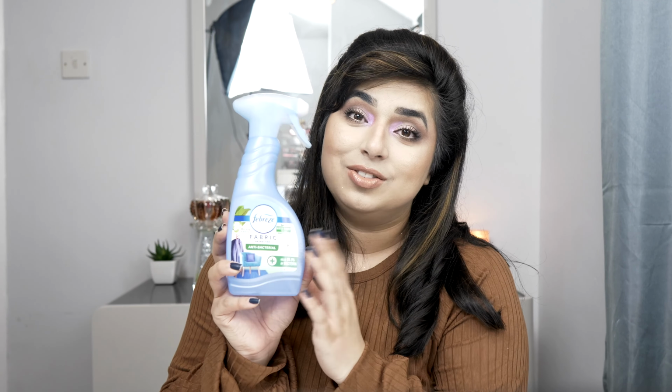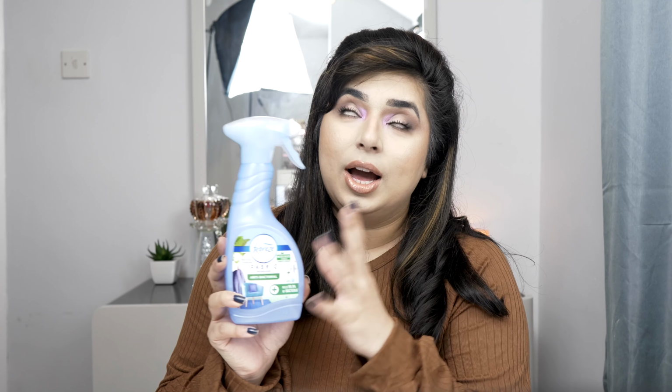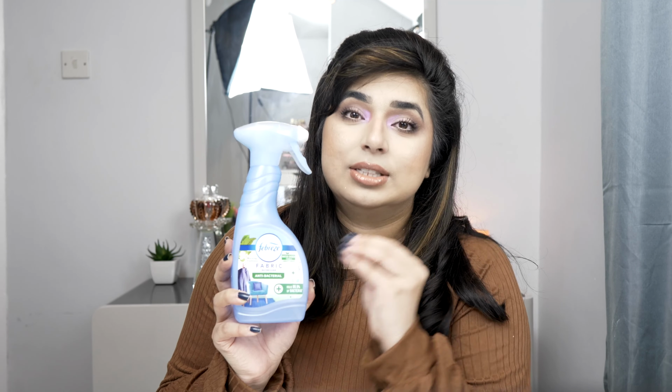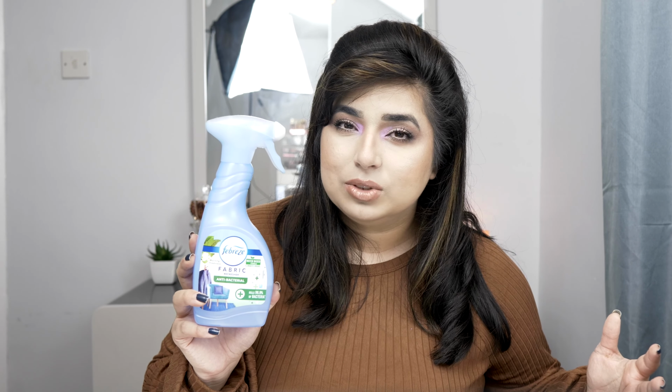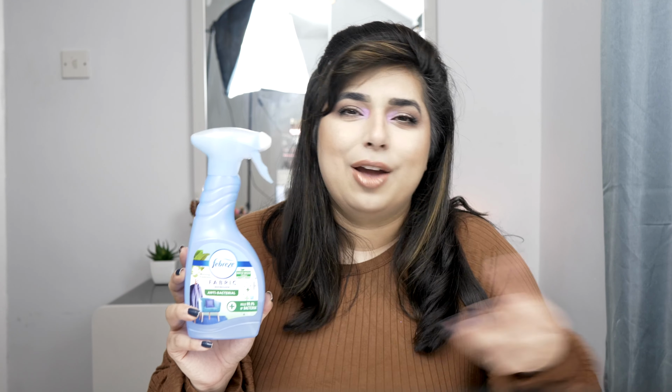Another thing that we got from Wilko was this fabric freshener. Now, I absolutely love the scent of these. When you do your laundry, obviously it's fresh and scented, but after a couple of days the scent begins to die off. You can't change your bed sheets and your curtains and everything every single day.